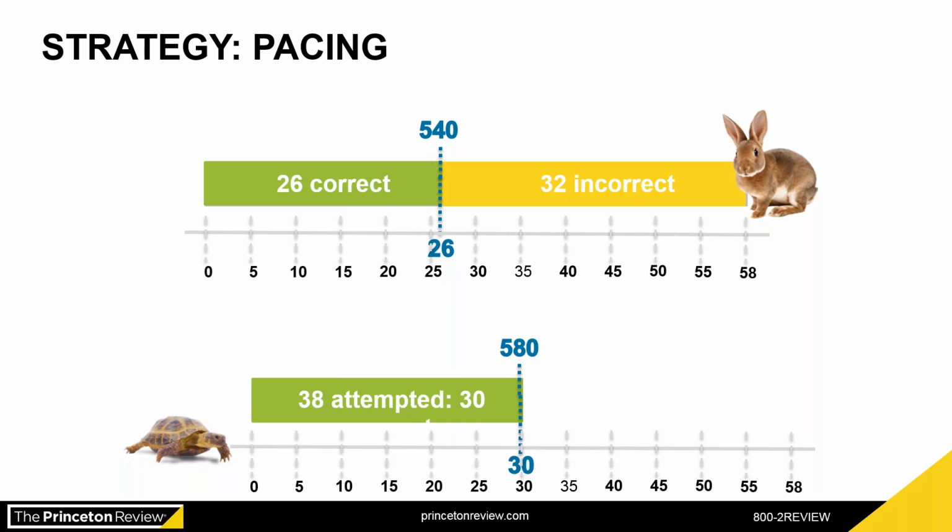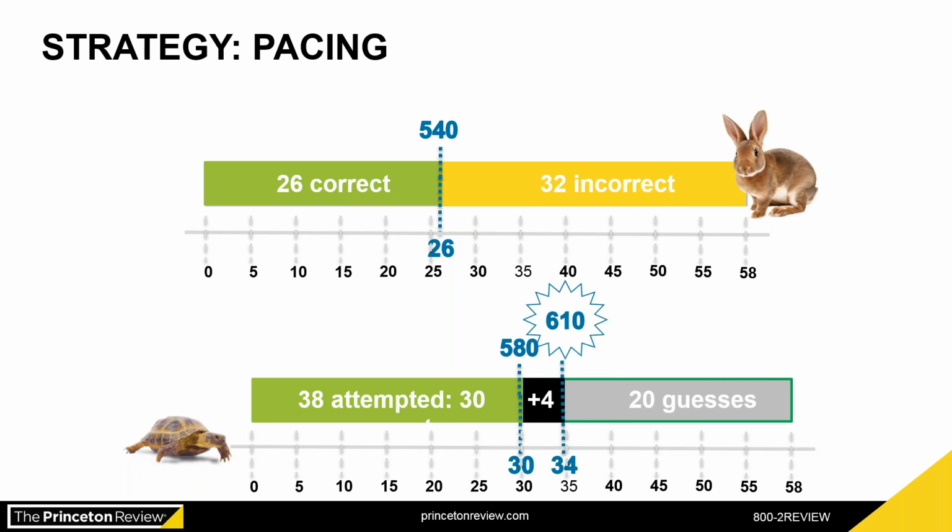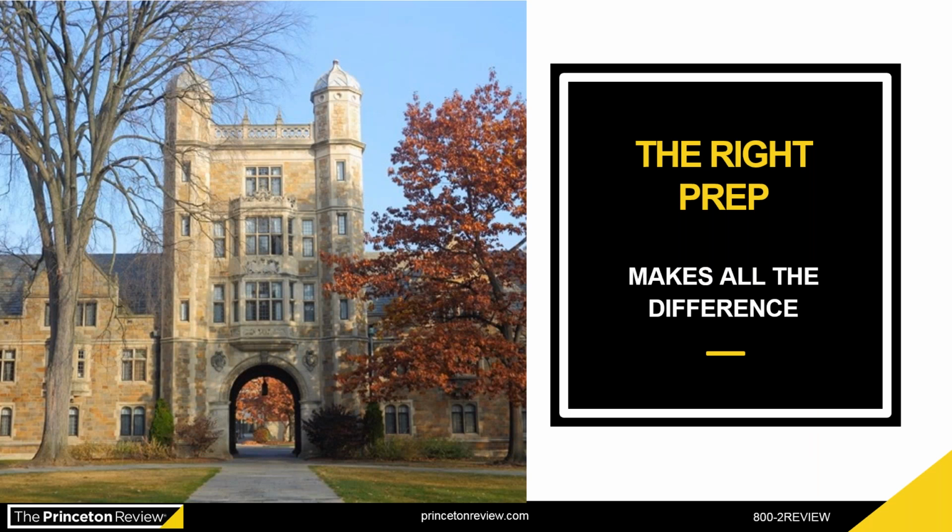But when she went back and she guessed, not suggesting that you guess throughout the entire time, but 20 guesses. She got an extra 4 questions correct for a score of 610. So that pacing strategy, focusing on what she knew correctly, and then going back and answering the rest, made a huge difference by just answering some extra questions and pacing herself.